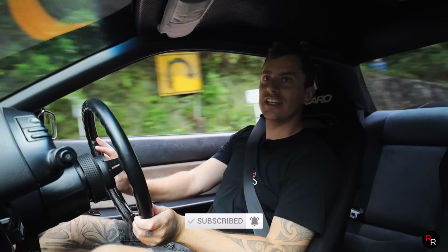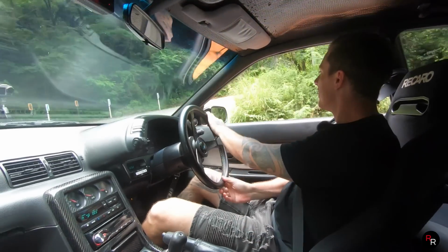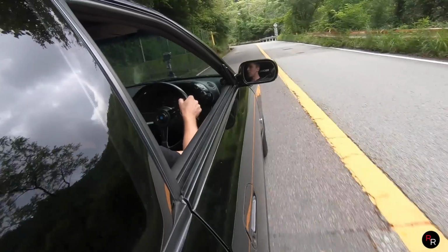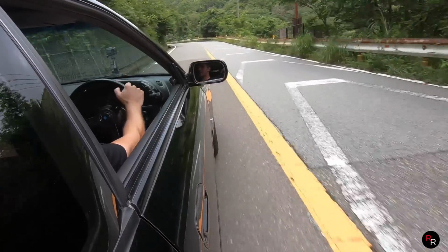You really gotta give these race car drivers, these Toge runners here in Japan, some credit, because man, it takes some skill to go quick around here. I'll tell you what, with these hills, these corners, and just the roads being so tight.